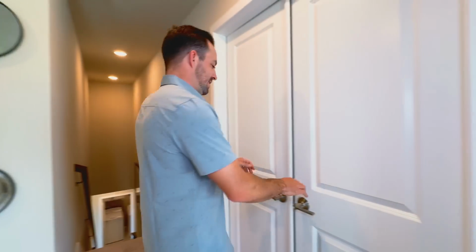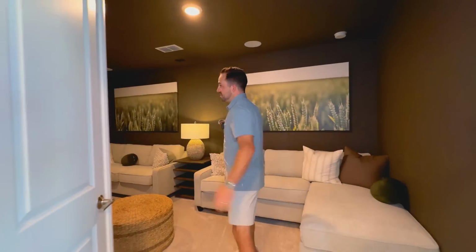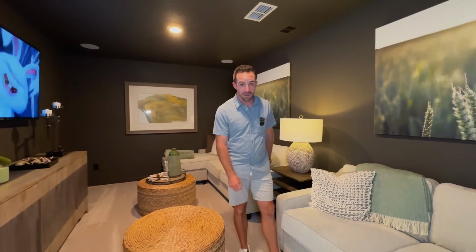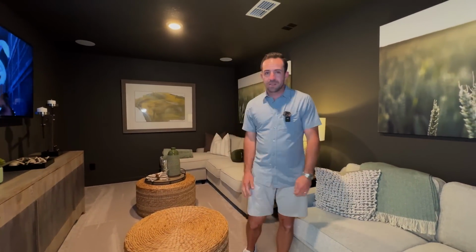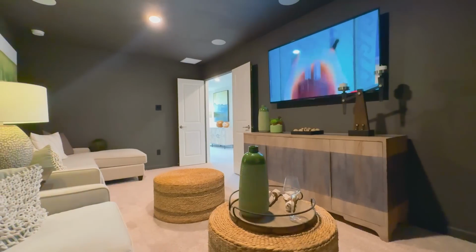Now, good news, bad news. Easily my favorite part of this home. This is a massive media room, and you really don't see these very often in 40-foot products. Sometimes they'll try to cram one in, but I really don't see it that often. So when Keith and I saw this, we were like, oh my gosh, we've got to show you this.